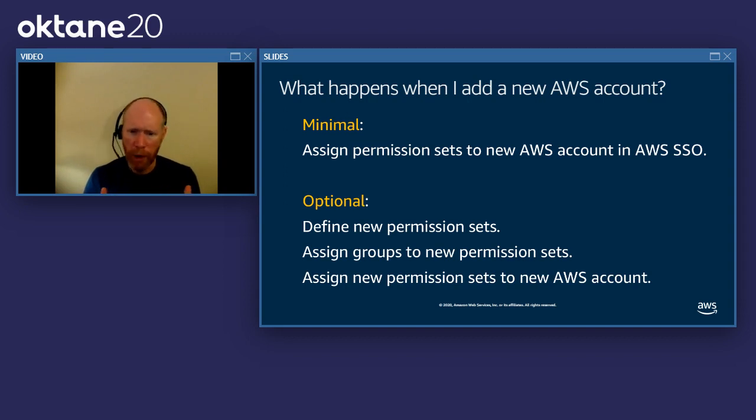Optionally, depending on the purpose of that account, you may have to define new permission sets. You may need to fold in different access policies for what that particular account allows or doesn't allow. You would need to assign those permission sets to new groups or to new users. You may need to create new groups in your Okta directory, depending, once again, on the purpose of that particular account, and then ultimately get the new permissions assigned to that new AWS account and to those new groups.